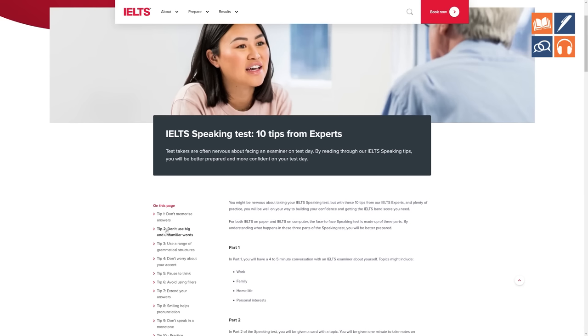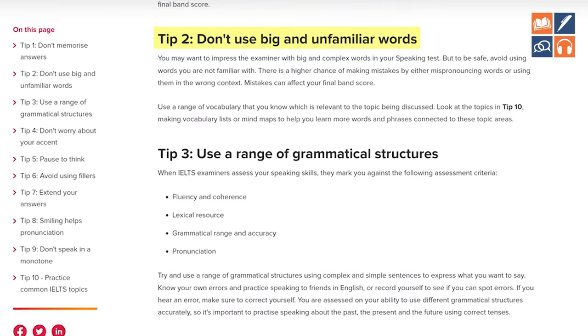Let's see what IDP have to say about this in their article, 10 Tips IELTS Speaking. They state quite clearly, don't use big and unfamiliar words. They say you might want to impress the examiner with big and complex words in your speaking test, but to be safe, avoid using words you are not familiar with. There is a higher chance of making mistakes by either mispronouncing words or using them in the wrong context. Mistakes can affect your final band score.